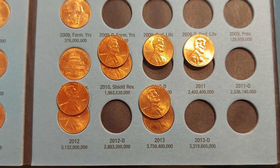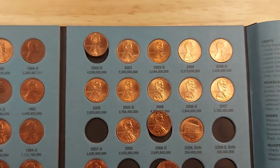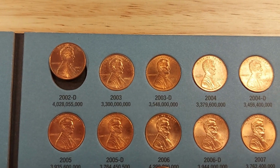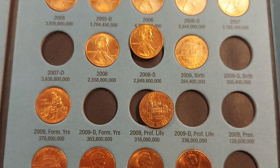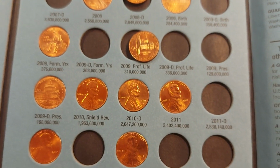For the 2010s, no varieties were found. No varieties found in the 2000s, but we have some book fillers. A 2002D will fill a spot. 2008D will fill a spot. I found a 2009 Professional Life that will fill a spot from Philadelphia.